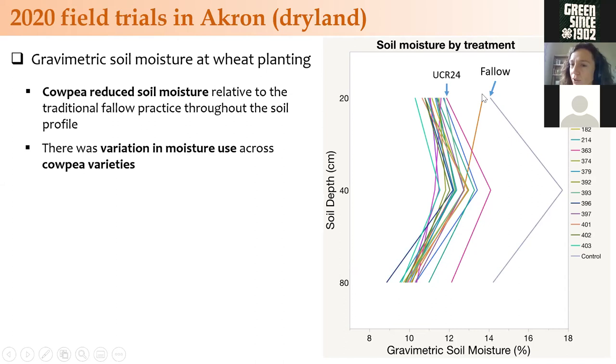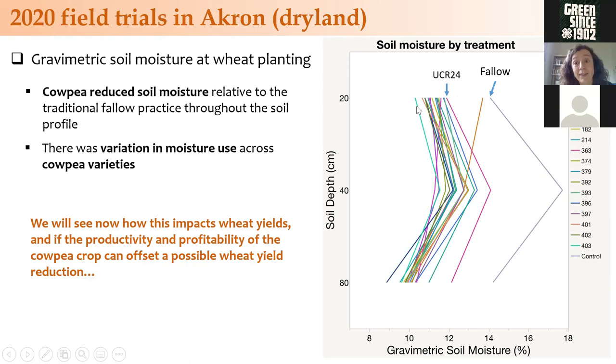It's not one of the best yielding varieties, that's for sure. But I don't really know why exactly. And so this is good. Meaning that, we'll see how this relates with wheat, but we are seeing differences. And maybe a variety like this might not be the best yielding, but maybe it would be the best one for fitting into the rotation and to replace fallow, right? Because maybe it's the one that generates less penalty for wheat.